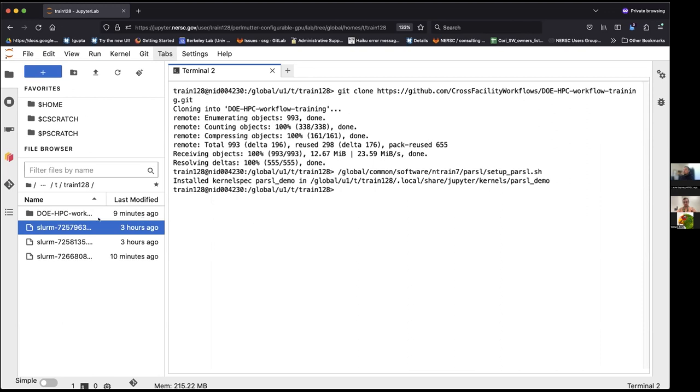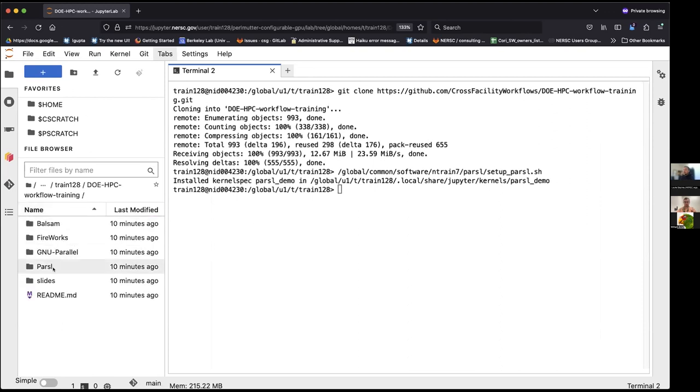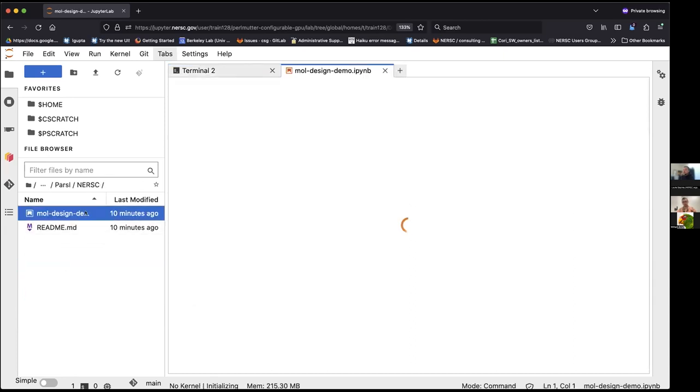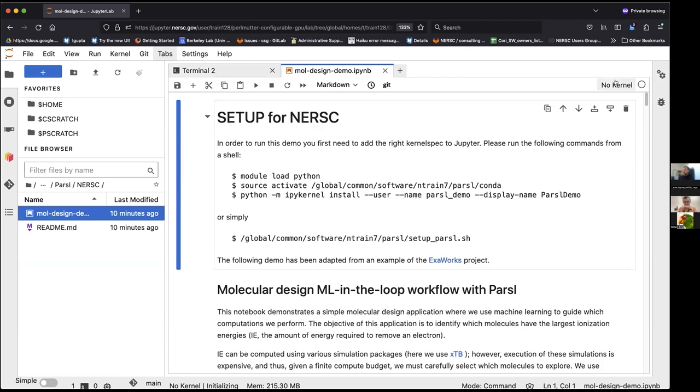Okay, so this installed the kernel spec for it. So we now navigate to the demo. And you see it has picked up the Parsl quantum environment that we created. So this should all be good to go now. We summarize what you need to do to rerun that demo at the beginning of the notebook. So if you ever want to redo it, the necessary steps are right at the top.